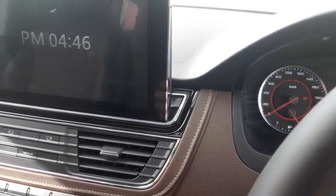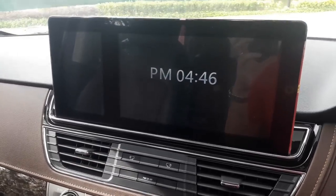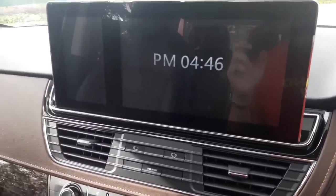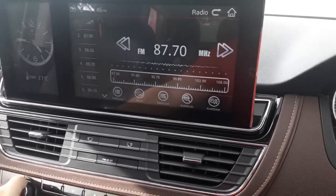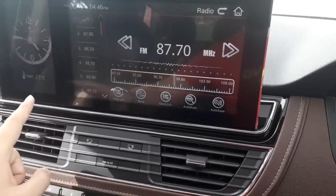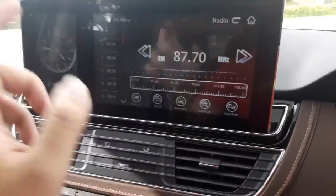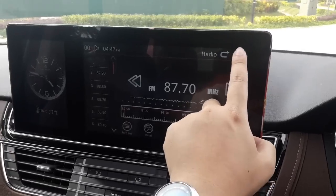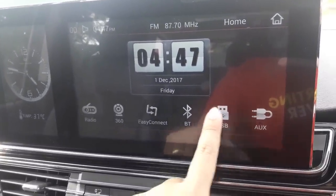Okay, so now moving aside. Now the brochures of this car tell you that there is a 15-inch touchscreen, but don't be fooled by it, because when you switch this on, okay, this part of the screen is just a large digital clock. Okay, it is a screen, but it serves no touch function. The only touch function is available in this portion of the screen, which is clearly demarcated here by this shadow. So you press home.